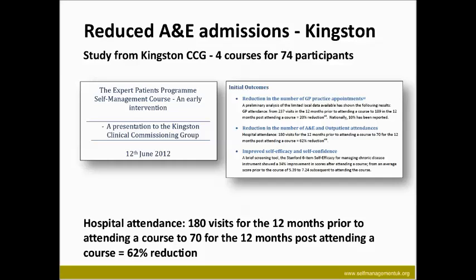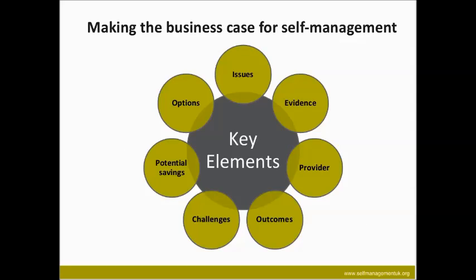I think it's important to say we've done some calculations, not just at an individual CCG level, but looking at what might be the potential savings across England if just a percentage of people, say 10% of people with long-term conditions, were actually offered the opportunity to go through programs. And we estimate, and this depends on the basis of the calculation, that the savings could be between £1 and £2 billion. Very significant numbers, whichever way you look at it.